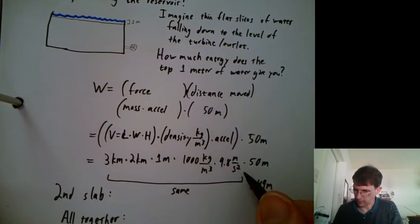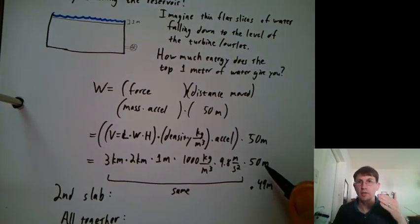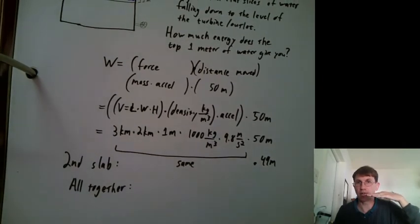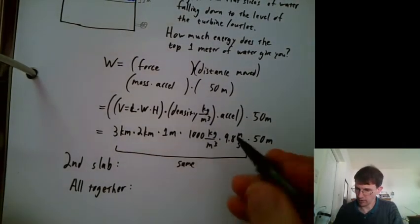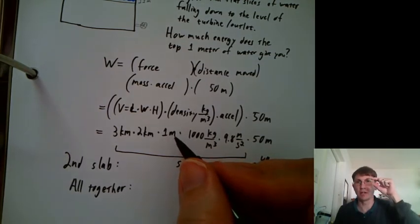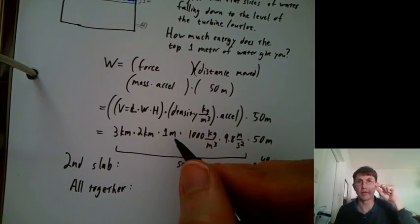Well, we have all that stuff times 50 meters for the first slab, 49 meters for the second slab, 48 meters for the next slab. So we could add all that up. But here I'm using 1 meter, and really I should use narrower slabs, right? So each of them is at approximately the same altitude, like 1/10 of a meter, 100th of a meter, 1,000th of a meter, 1,000,000th of a meter, etc.